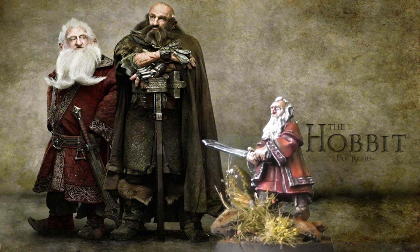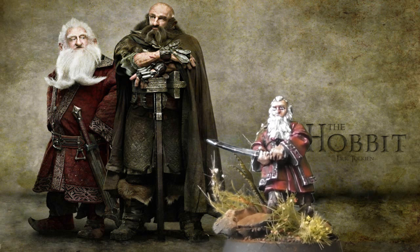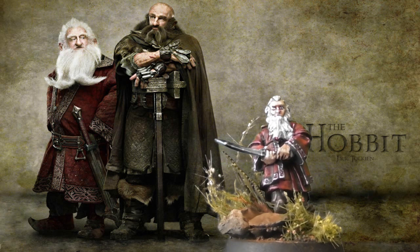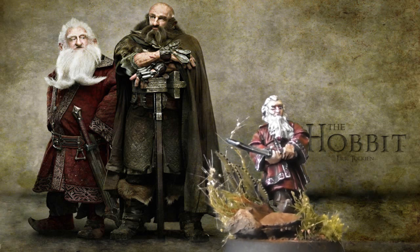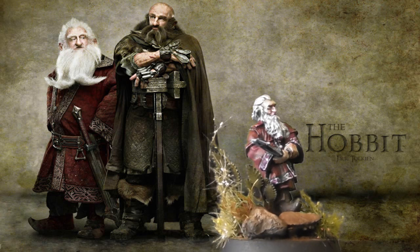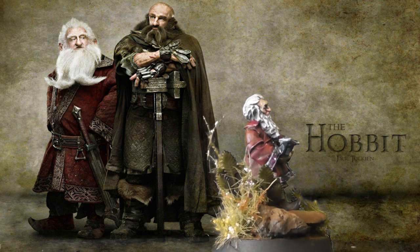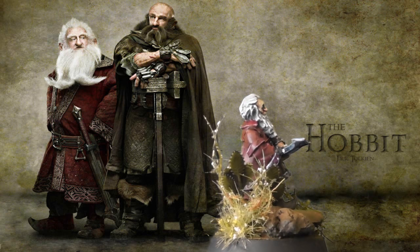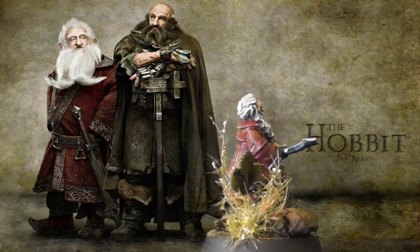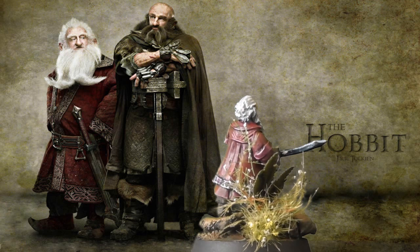And on to Balin the Dwarf, probably one of the wisest of the company. Really cool character in the movies. The paint job on this is a lot of reds, a lot of deep reds. The detailing on the trim, you can see it there. I could never even come close to that kind of detail, no matter how long I was painting for. It's out of this world. It's amazing. She's done an amazing job.